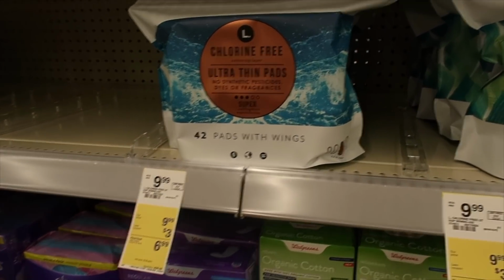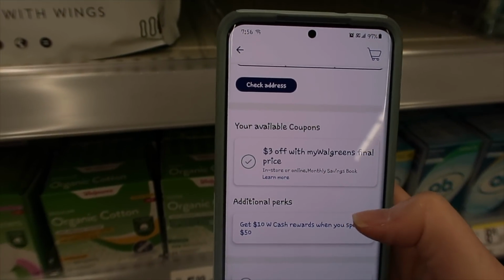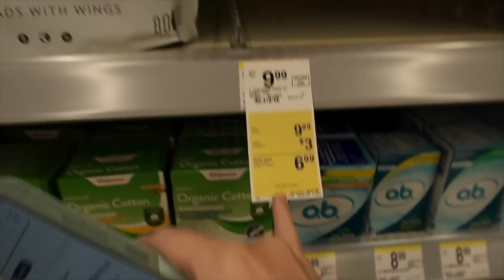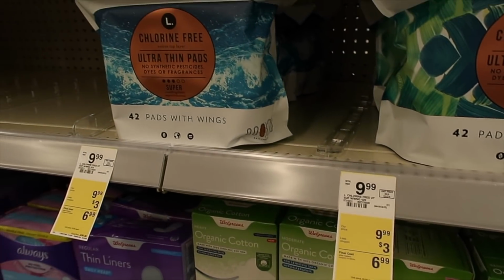If you guys enjoyed this deal, the chlorine-free tampons and pads, they're actually $9.99, and there is a $3 coupon in the Walgreens booklet, or there is a $3 off coupon on your app. So you'll end up paying $6.99, but then there are $3 off rebates with Ibotta, making these just $3.99 if you guys want to do this deal.